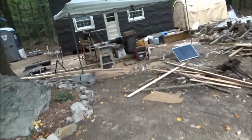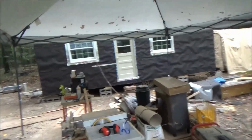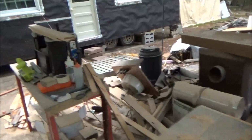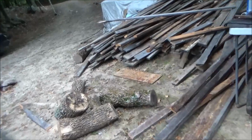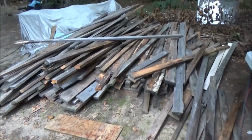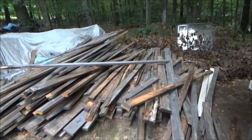So everything is sopping wet. It rained in the night. Under the tent it's dry and safe, but the wood pile that I use is all wet. It got rained on. I don't know if I can really be cutting today or not. That's not too bad. I guess I can try cutting a few pieces, and if it's not too bad then I can still work today.